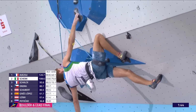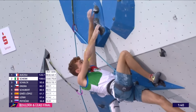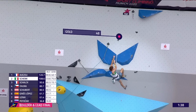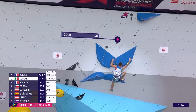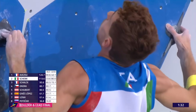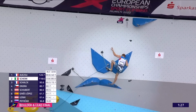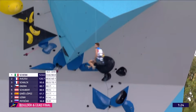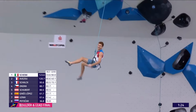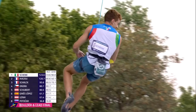Now that's the last quickdraw on the wall. It's just pure climbing from now on. Oh, look, it's a bad hold. So horrible. Slopey and blocked. Out to the pinch, but what a performance from Filip. He knew what he had to do, and he's doing it. That's provisional gold. Finally goes one hold below the top, but you know what? That is a heck of a performance.